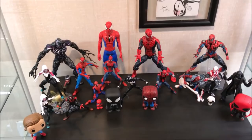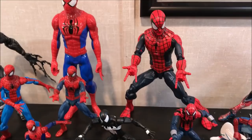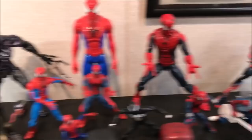So I have the PlayArts Kai Venom. And this is just like a Titans Hero Spider-Man that a good friend of mine bought me. And then the Legend Spider-Man, the 12-inch, and then the PlayArts Kai Spider-Man. Love all these figures. Now, the rest of this is kind of a mix between Marvel Legends and Marvel Selects, and I guess a couple Pops.